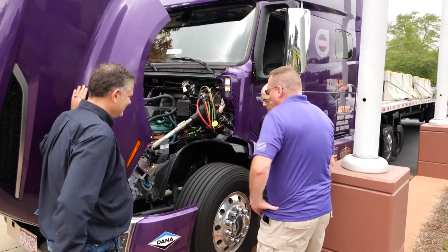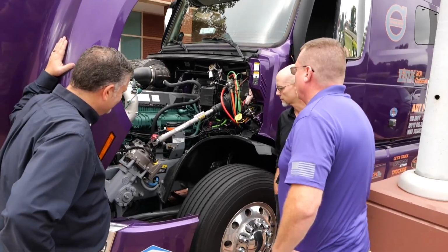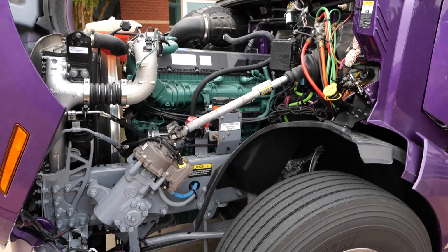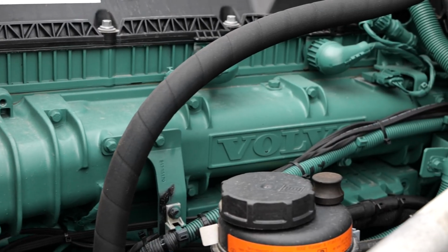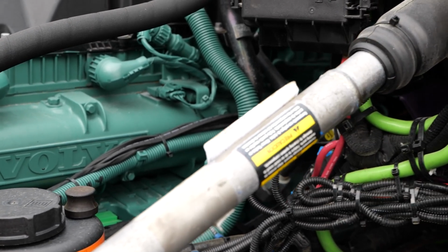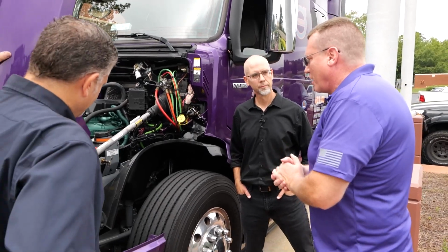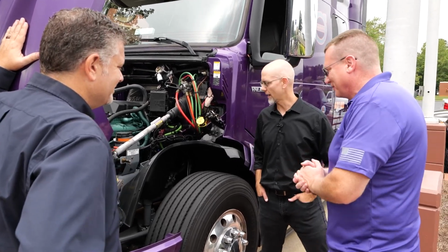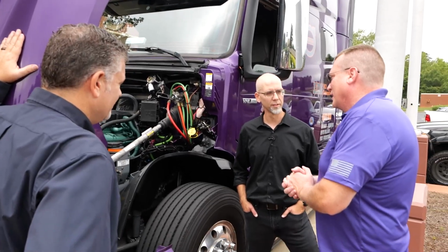Tell me about the engine. D13 TC Gen 2, 455 horsepower, 1,850 pound-feet of torque at 900 RPM. Engine loves the cruise, sub 1,000 RPM actually, about 990 at 65 miles an hour. Takes a minute to get used to the low RPM, but once you do, it's hard to drive another truck. Right. I mean, that contributes a ton to the fuel efficiency.